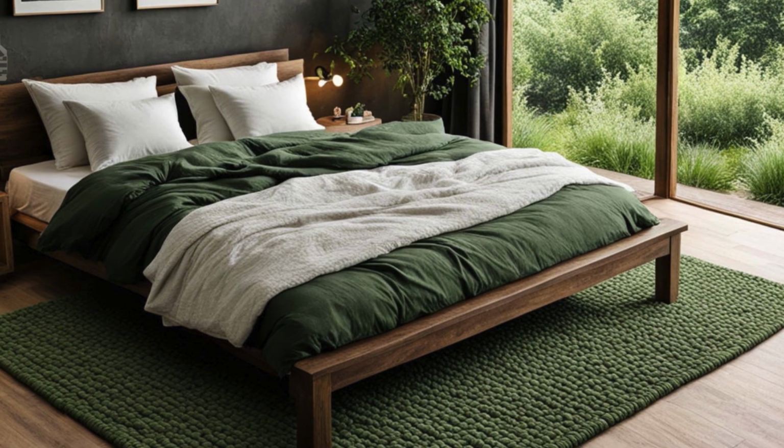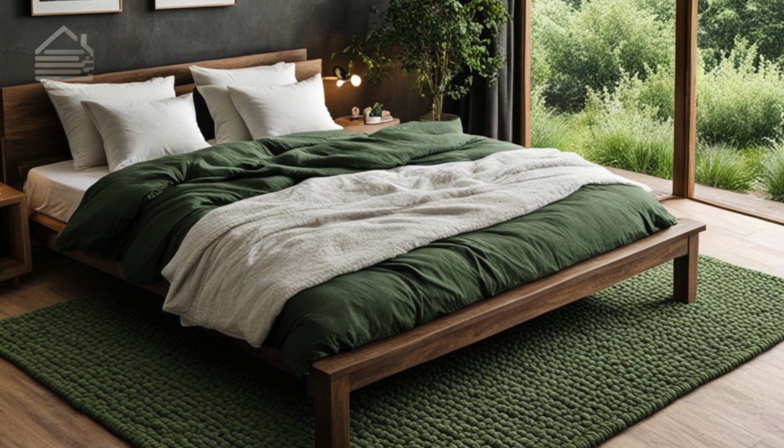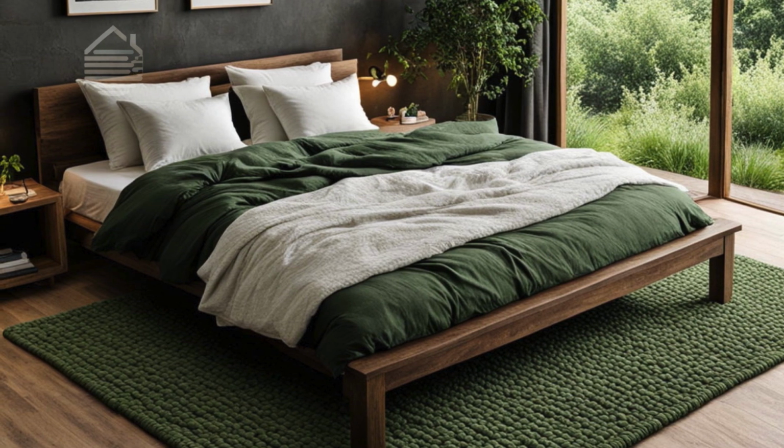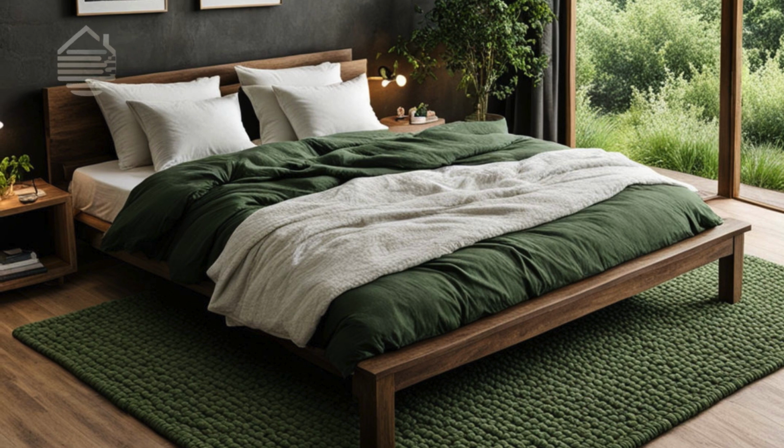Floor-to-ceiling windows continue the emphasis on natural light, bringing the tranquility of the mountains indoors. Soft lighting fixtures, like bedside pendant lamps, create a cozy ambience that invites relaxation.